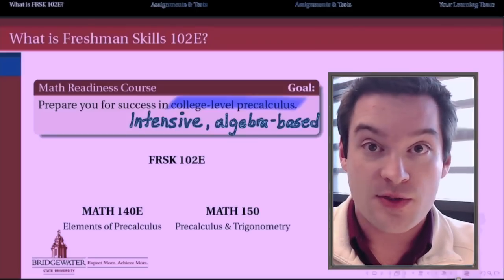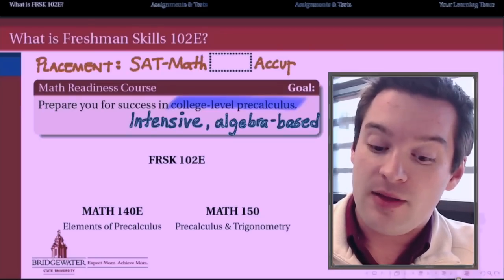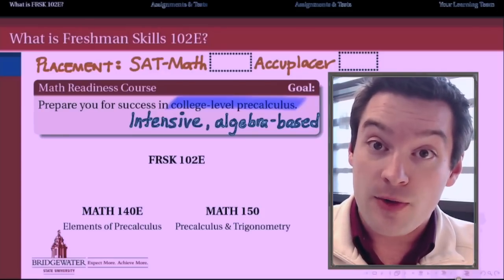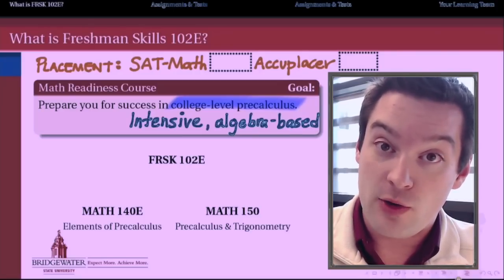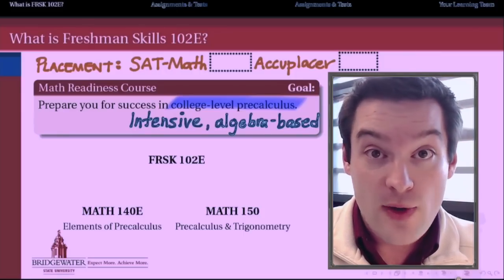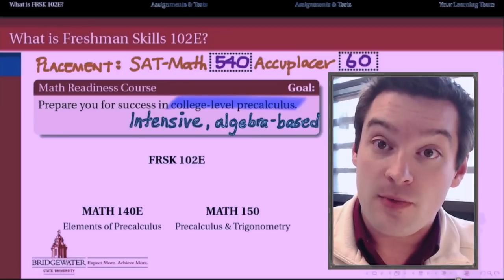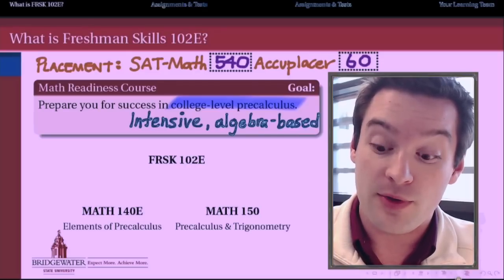The reason that you're in Freshman Skills 102E to begin your career here at Bridgewater is that you arrived at Bridgewater and took some placement tests. And there are actually a couple of criteria that we use to determine where to place incoming students in our math sequence here at BSU. The two most important criteria are the SAT math score and the AccuPlacer Elementary Algebra Placement Test score. That's a test that you would have taken either here at Bridgewater during an orientation session or perhaps at another institution. The cutoff scores that we use to determine placement directly into credit-bearing courses such as pre-calculus, in other words not this course, are an SAT math score of 540 or an AccuPlacer Elementary Algebra score of 60 or better. These are the placement criteria that determine your placement into a pre-calculus course here at Bridgewater.